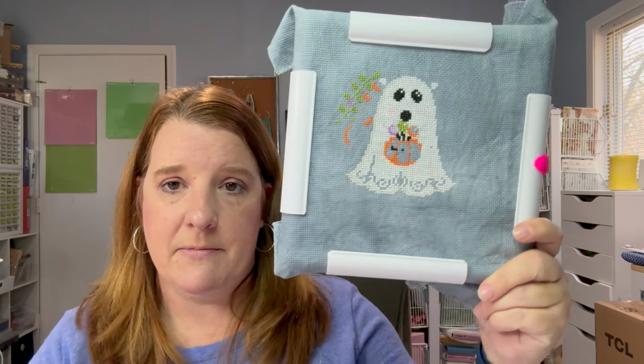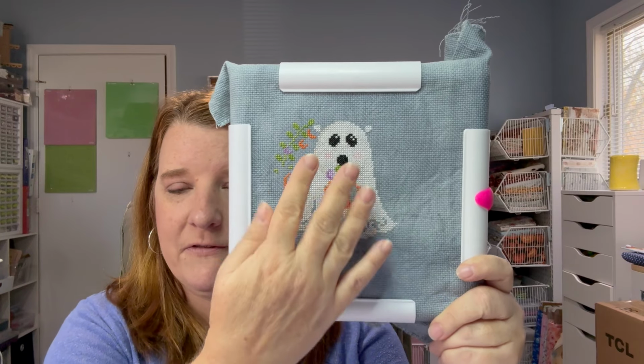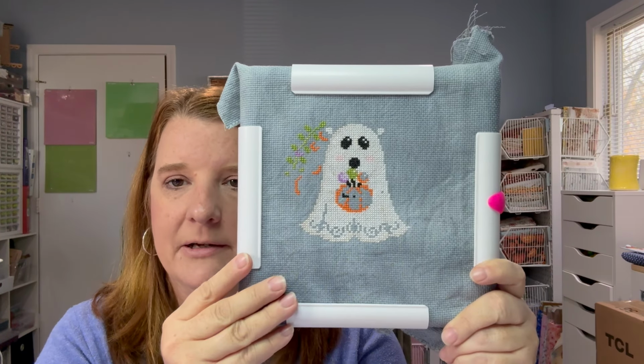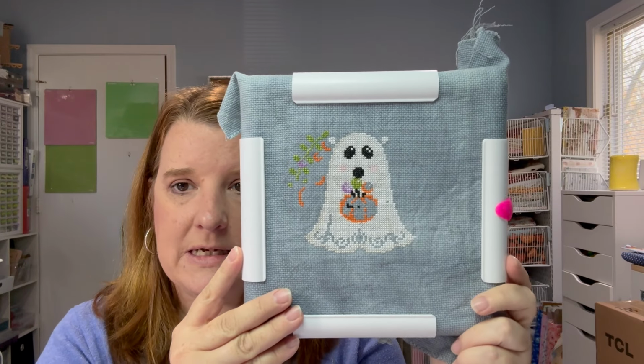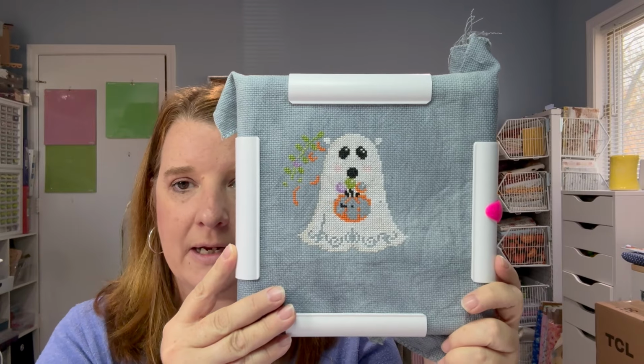So this is where I'm going to be starting. I will be starting on this pumpkin. I think I'm going to finish filling up this ghost and then get to the outside. So we'll see how far that goes. This will be Monday and Tuesday stitch for non-full coverage. I usually get 3 strands. Yeah, 3 strands done.